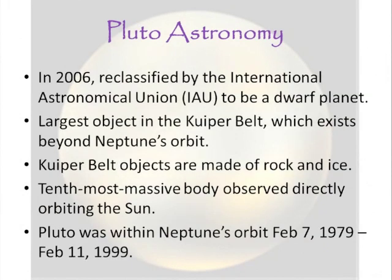In 2006, the IAU reclassified Pluto down to a dwarf planet. It is the largest object discovered to date in the Kuiper Belt, I don't know how to pronounce it. You know, that's my joke pronunciation. The Kuiper Belt is what exists beyond Neptune's orbit. They're finding more and more stuff out there. That's where Sedna is. That's where Eris is. And I suspect we're going to find more objects around that Kuiper Belt as well.